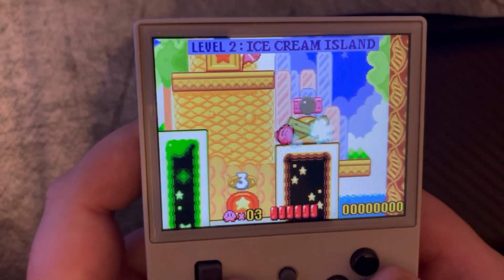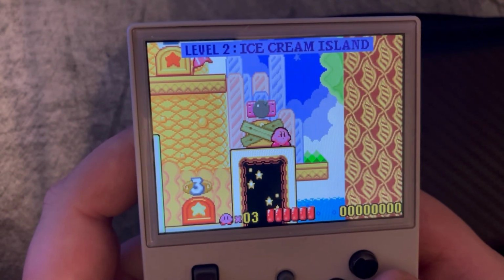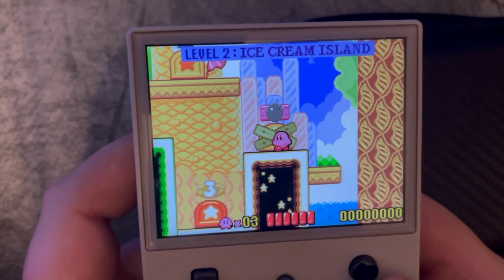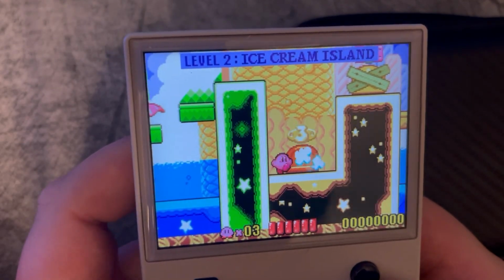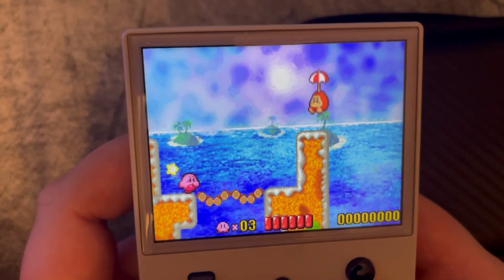But yeah, if you're looking to play Game Boy games, Game Boy Advance, Game Boy Color, original Game Boy, all of those perform really well on this, and that is pretty much the customer that this device is made for, somebody who's looking to play Game Boy games.